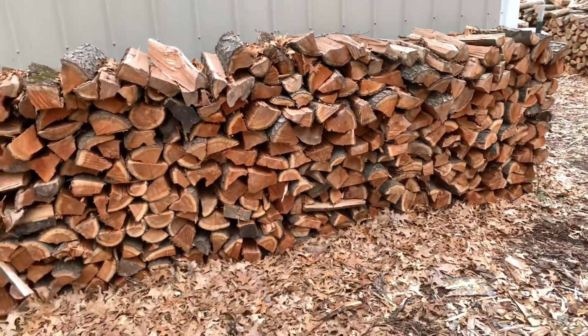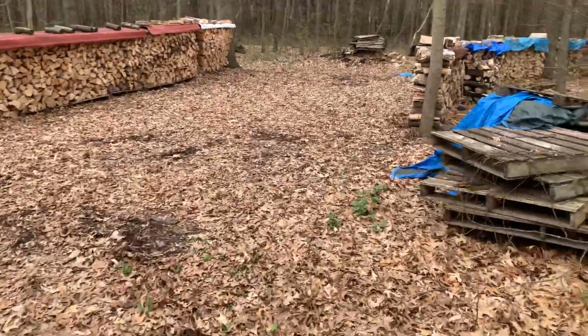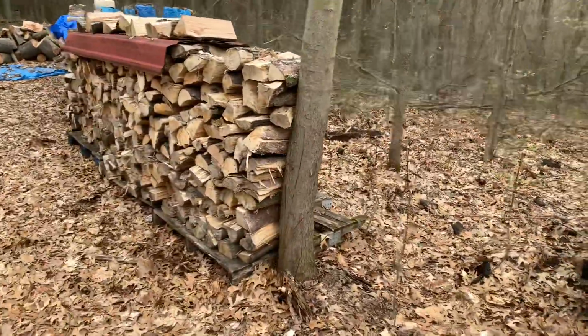I had 2 customers that bought firewood, restaurants that bought it for their smoking or cooking, but one restaurant closed, so I'll still be able to sell it.